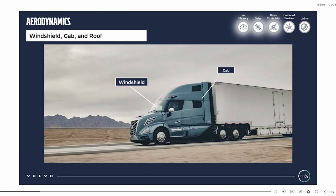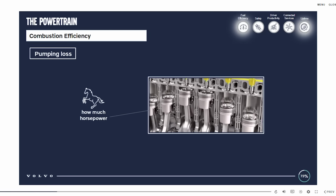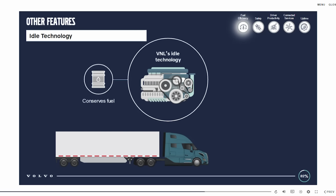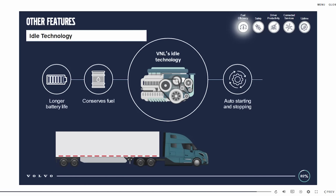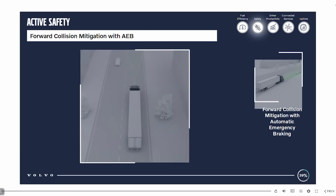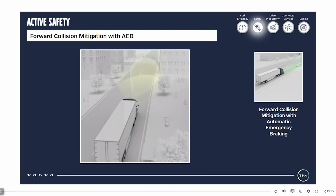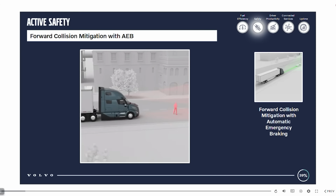Next is our Fuel Efficiency course, which goes into detail about the aerodynamics and powertrain enhancements on this new product. We also explain how the all-new Volvo VNL enhances both fuel efficiency and fuel economy for our customers. There are several enhancements and new features around safety as well. This course explores the new technology and highlights the value to your customers and their drivers.